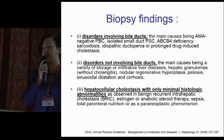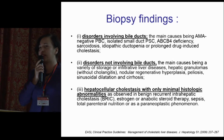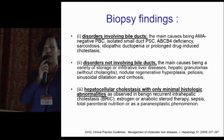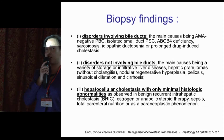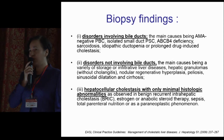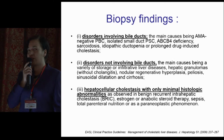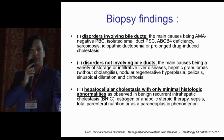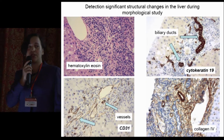And also there is a third group of disorders. Usually these are disorders with hepatocellular cholestasis, where the morphologist cannot say much, because with disorders like benign recurrent cholestasis, parenteral nutrition phenomenon, and some other disorders, there are not that many changes in the liver, and the histologic report will be of low informative quality. Immunohistochemistry is of great help for us.